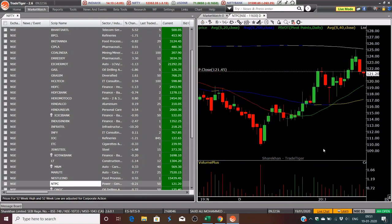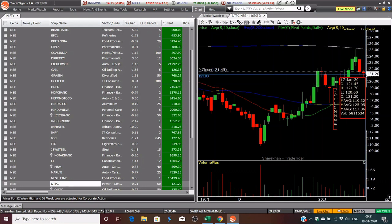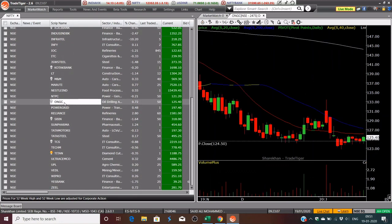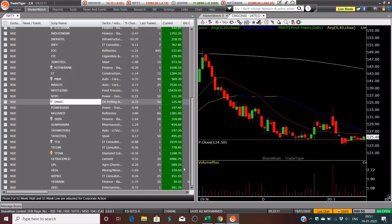This is definitely a short candidate, but the target is very small, 121 to 119. It can retrace back and stay sideways for a few days. ONGC is in a sideways trend.